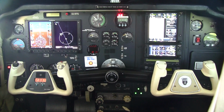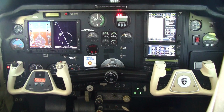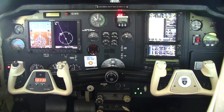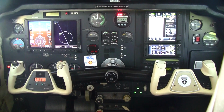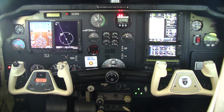We have chart view on the 750, XM weather and music, Garmin Mode S traffic. Transponder is a Garmin GTX 330 ES with ADS-B out. Yes, folks, we are 2020 compliant. And you have an S-TEC 55X Autopilot, a JPI EDM 700 digital graphic engine monitor, and large standby instruments.